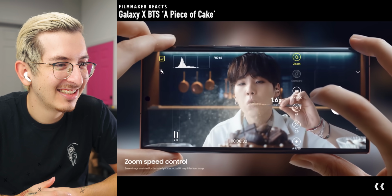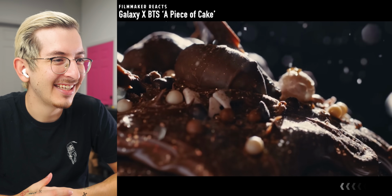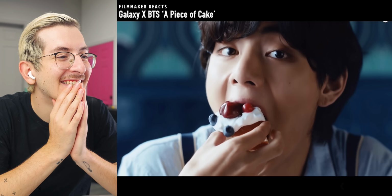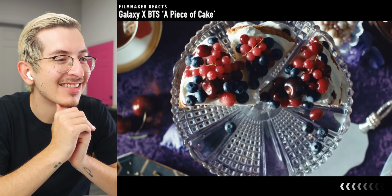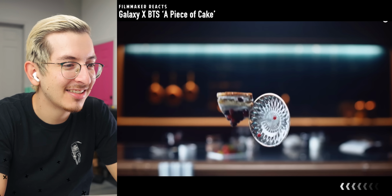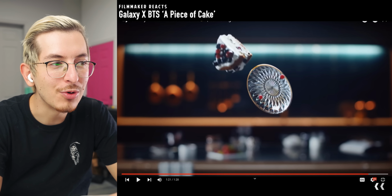God, we got dancing again. Okay. Ooh. Yes, that's a nice beauty shot. Ooh. They look so good. The food looks good. All of the members look good. Look at this little piece of cake just fly up into the air. Like that is so perfect.